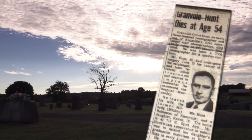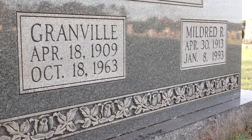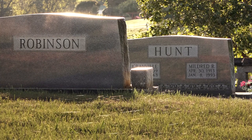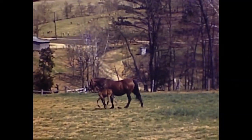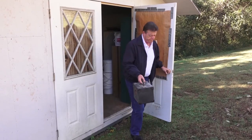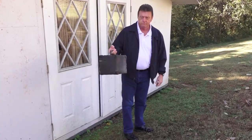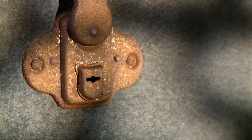Cancer of the esophagus killed Granville Hunt at the age of 54. He's buried beside his wife and her parents, just a few miles from the historic family farm where he shot this footage in the 1930s. And just a few miles from the old shed and a backyard in Sweetwater, where Monty Barger stored this box of film he never even watched for 46 years. I'm amazed. And would not have dreamed that this film would have turned out like this.